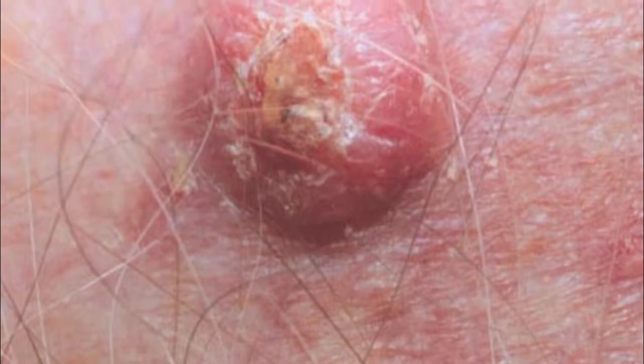These cancerous growths develop when unrepaired DNA damage to the skin cells, which is caused by ultraviolet light from the sun, triggers mutations that lead the skin cells to multiply rapidly and form malignant tumors. Now, if melanoma is recognized early and treated early, it is almost always curable.